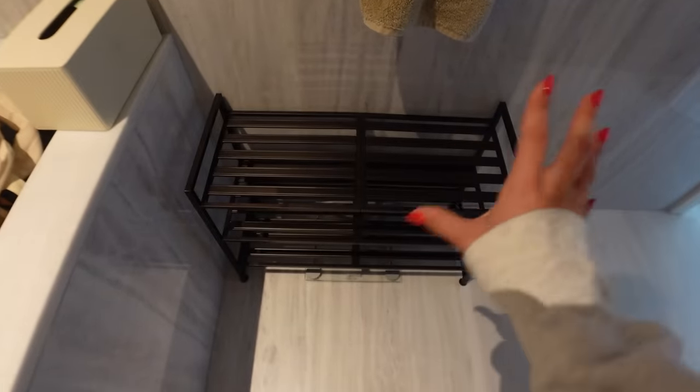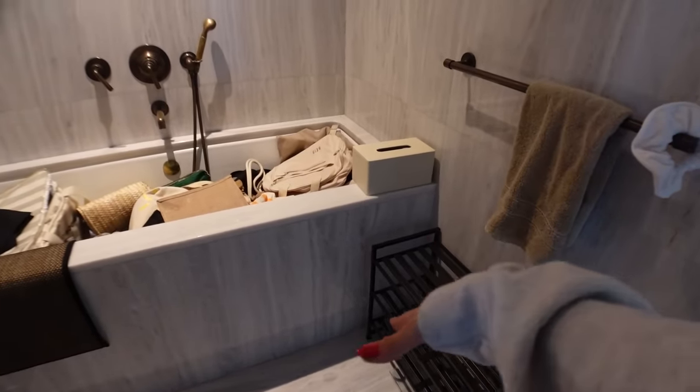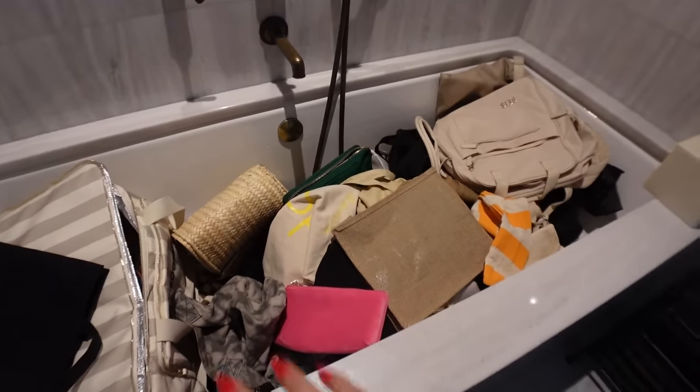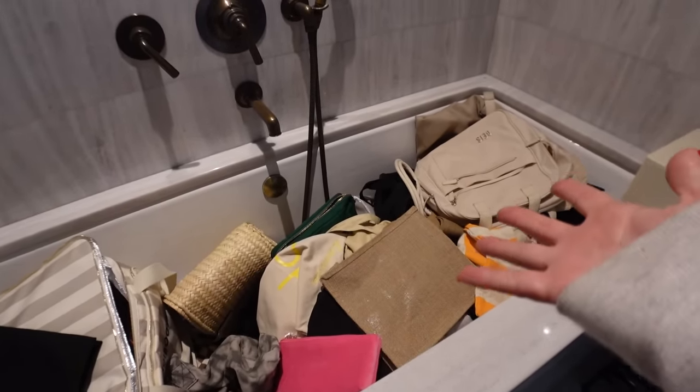Maybe I'll add some baskets. I don't know, what do you guys think? I don't think it looks terrible. I could put bath salts, stuff like that for my baths once I get some. Maybe I'll do that right now while Delaney's asleep, start organizing and putting some of this stuff away, because this is just not cute. I need to take a bath in here.